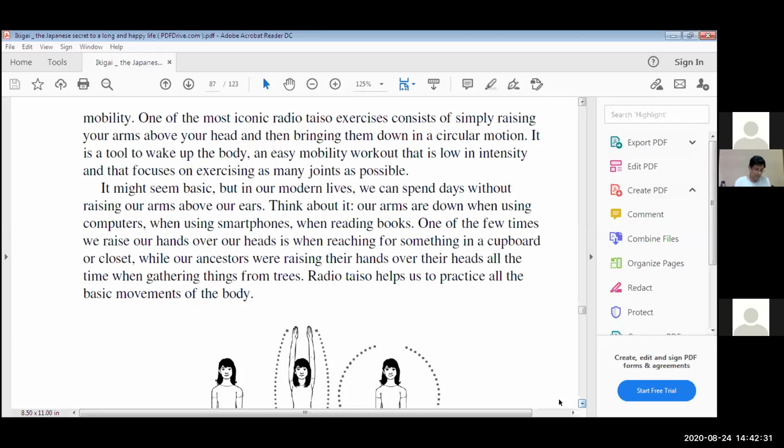It might seem basic, but in our modern lives, we can spend days without raising our arms above our ears. Think about it. Our arms are down when using computers, when using smartphones, when reading books. One of the few times we raise our hands over our heads is when reaching for something in a cupboard or closet, while our ancestors were raising their hands over their heads all the time when gathering things from trees.